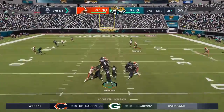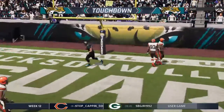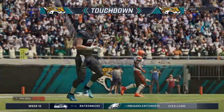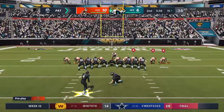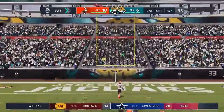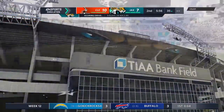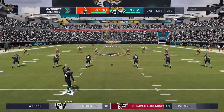Minshew sets to throw. Oh, he's going to let this go for the end zone. Got his man. It's caught. Touchdown, Jaguars. Josh Oliver, his first touchdown on the year. And the Jaguars have cut it back within a score. And they're back within a field goal. It's 10-7 now. Makes the score Browns 10, Jaguars 7.